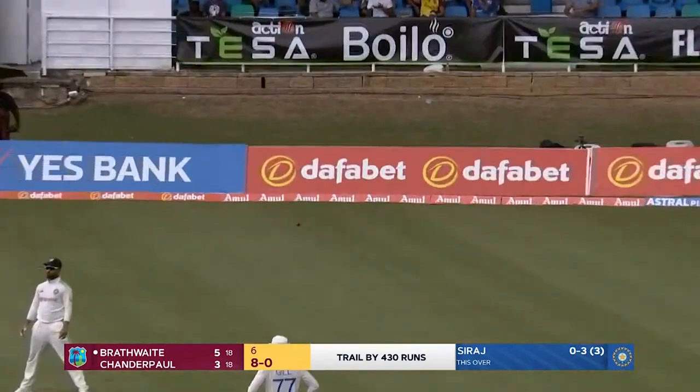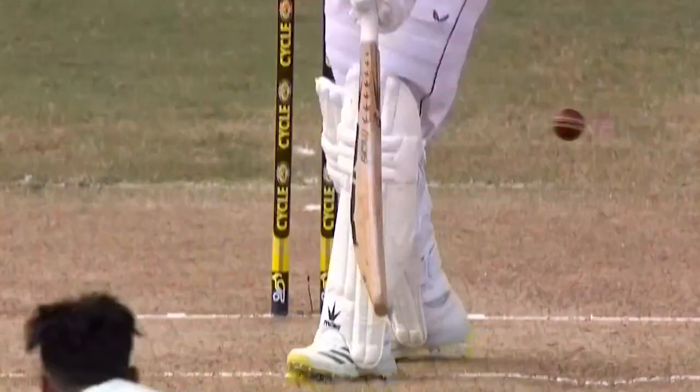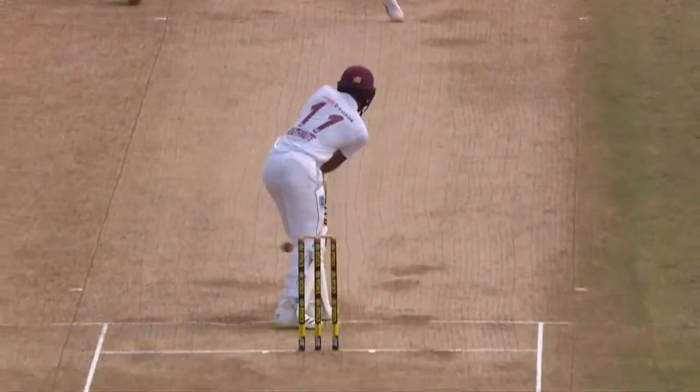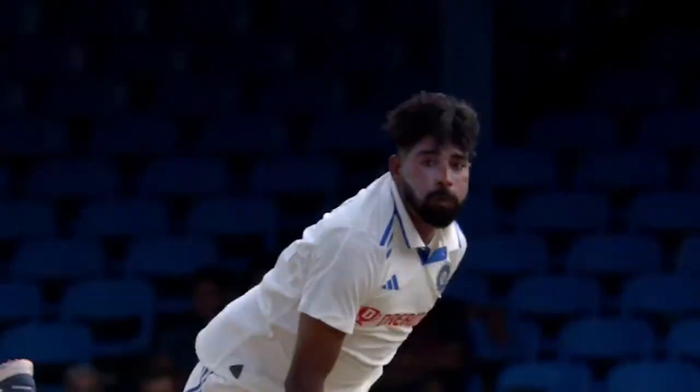Yeah, clipped away in the gap neatly. Siraj, you can see it's a plan to bowl into the legs of Brathwaite, but he rolls the wrist over the delivery and gets enough bat on it to get past that short fine leg fielder.